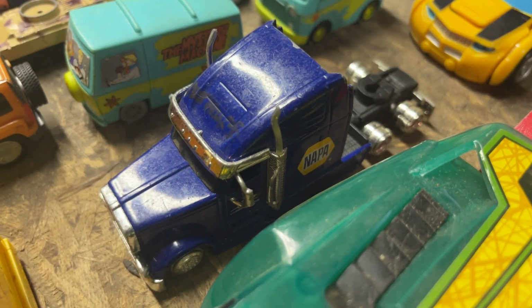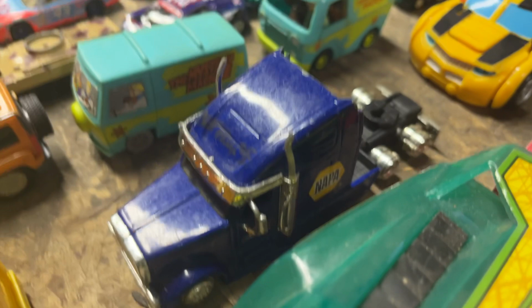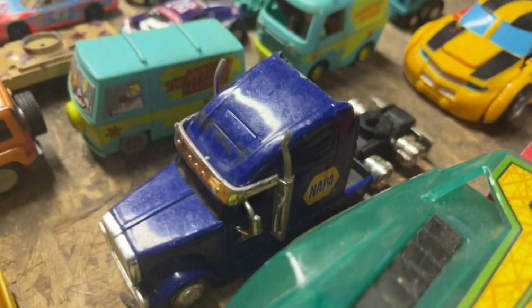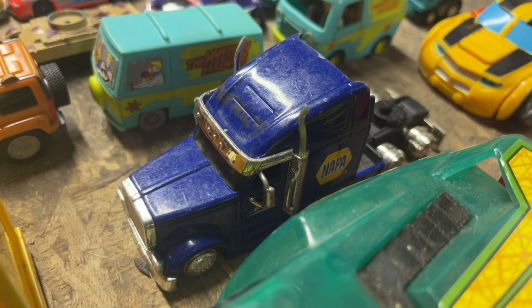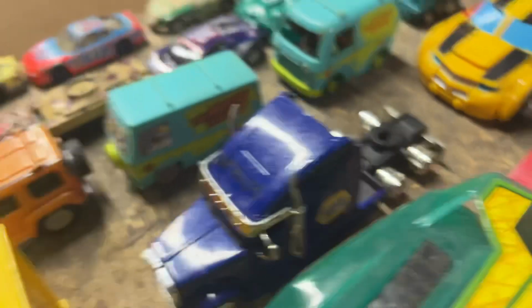Another reason for Napa Semi being canceled, though, well, there's no complete hauler for that. The hauler, the trailer piece is missing.